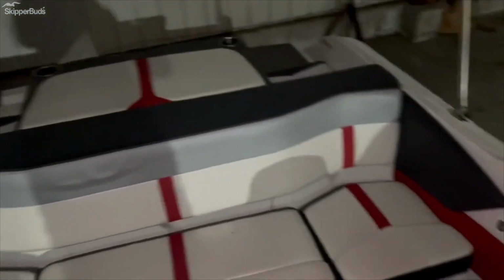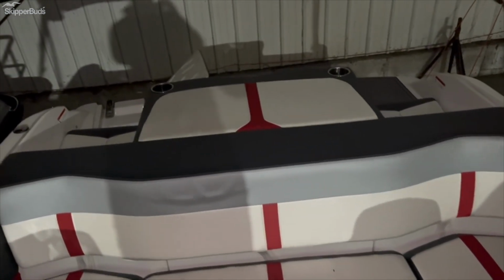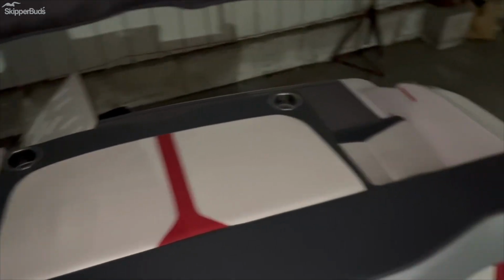Like I said, truly a great find for somebody that's looking to get on the water and wants a great mint condition boat.